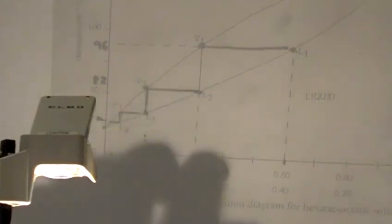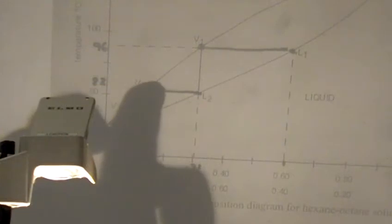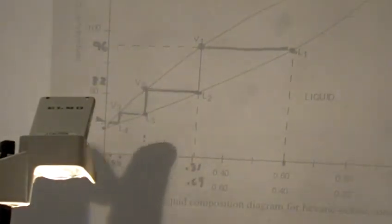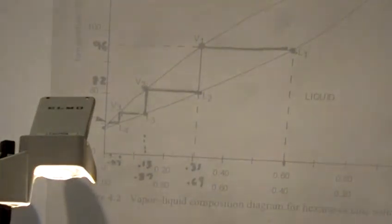Then that vapor, when it condenses, is liquid 2 that has that same composition, okay? But then liquid 2 boils and forms vapor 2. Its composition is 0.87 to 0.13. So as you go down these steps of the phase diagram, you're getting greater and greater purification of your liquid, okay? And so each of these steps is basically a theoretical plate. That's what you're looking at, okay?